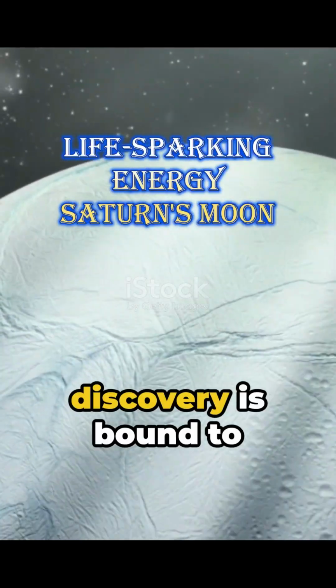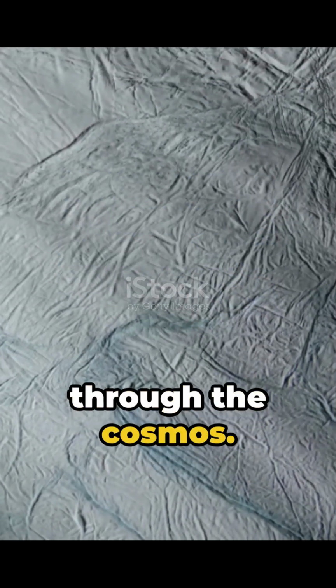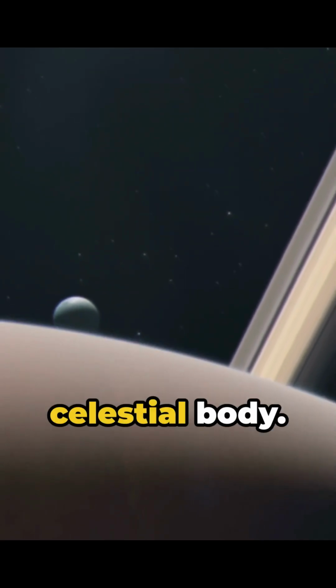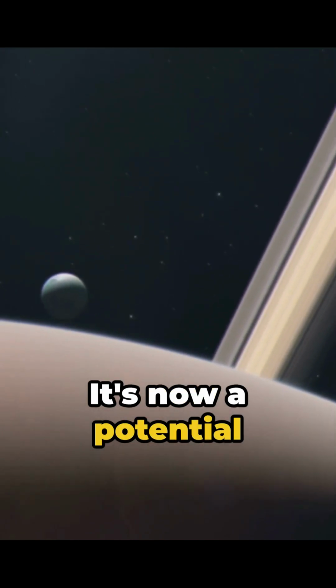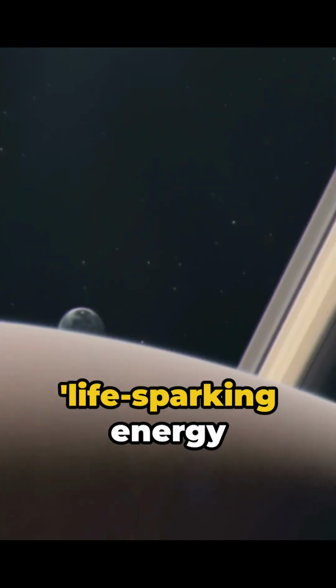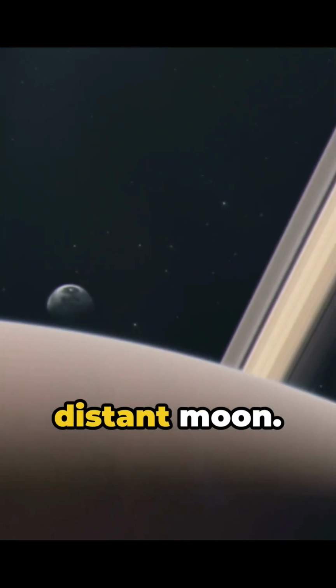NASA's latest discovery is bound to send shockwaves through the cosmos. Saturn's icy moon, Enceladus, is no longer just a pretty celestial body. It's now a potential cradle of life. Yes, you heard it right. NASA has found what they're calling a life-sparking energy source on this distant moon.